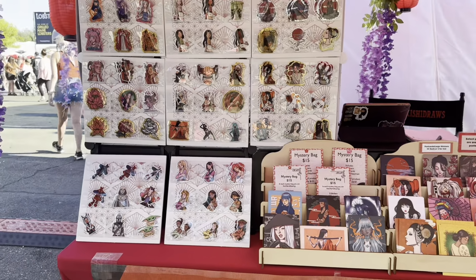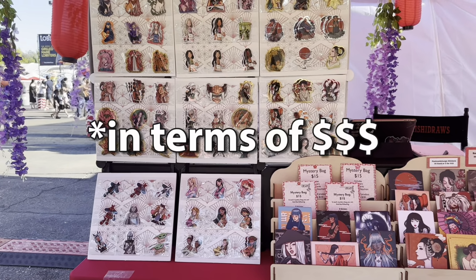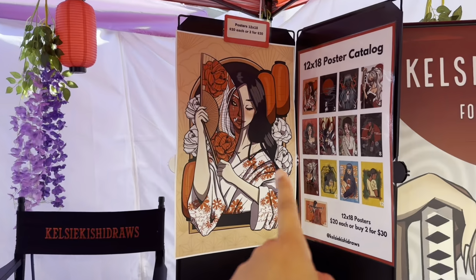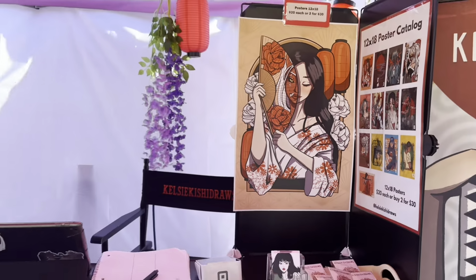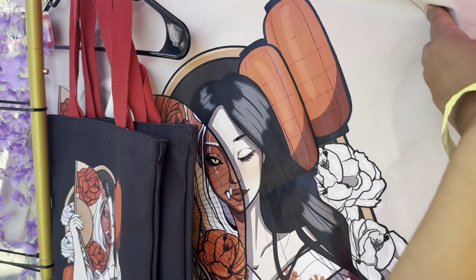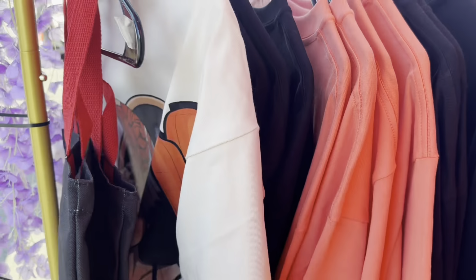Stickers always do solid, but definitely I'm selling way more shirts than stickers, which I'm not gonna complain about, you know, that's a much larger profit margin. I've also sold a decent number of posters. This catalog has been working well for those who are interested, obviously. Surprisingly, my Oni girl is one of my lesser sellers this weekend, which almost never happens, so I'm very curious about that.